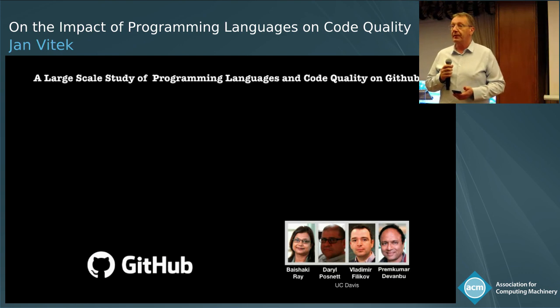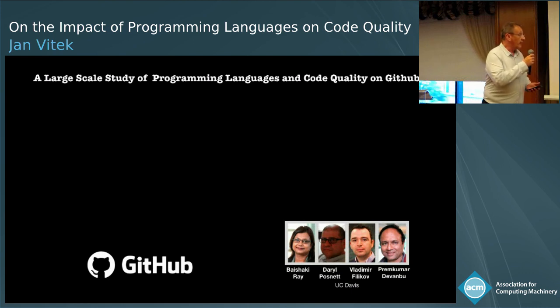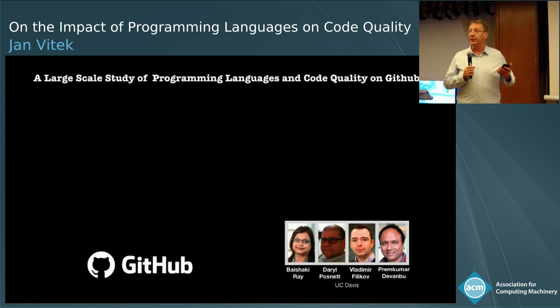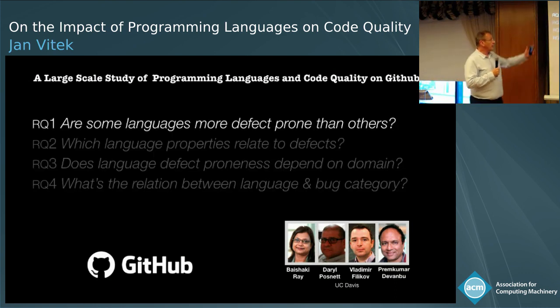So in 2014, there was a paper titled A Large-Scale Study of Programming Languages and Code Quality on GitHub. And that paper tried to address the question, what is the best programming language, through the proxy of bugs. What the paper did specifically is answer 4 research questions. I'll just mention the first one because that's the easiest to think about. The first one says, are some programming languages more defect prone than others?